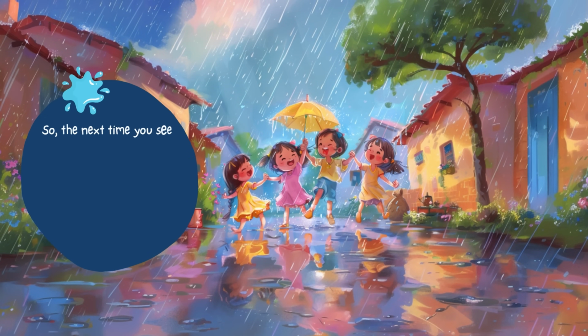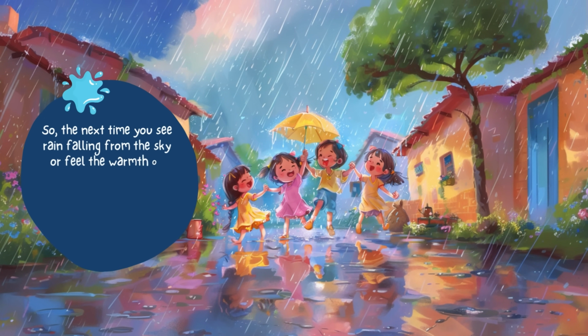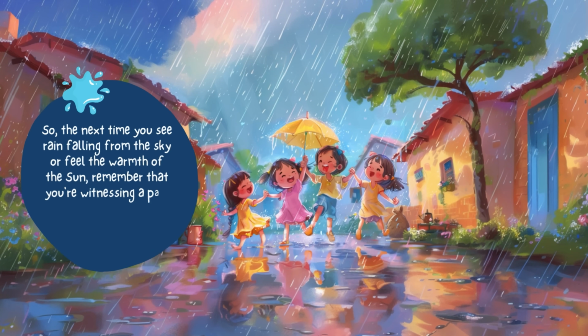So, the next time you see rain falling from the sky or feel the warmth of the sun, remember that you're witnessing a part of nature's amazing water adventure, the water cycle.